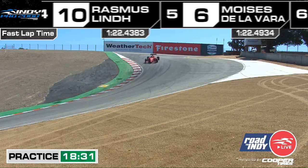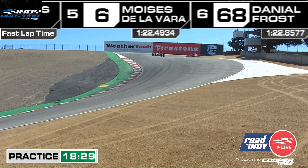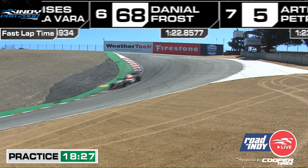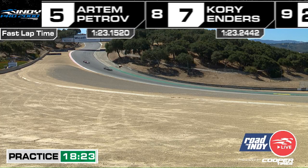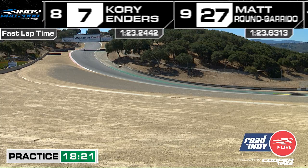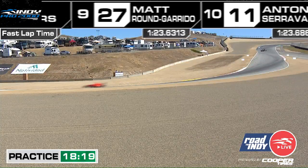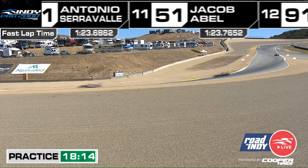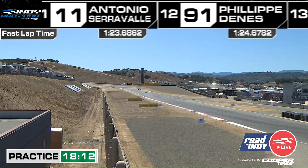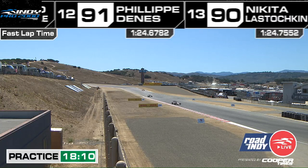Rasmuth Lint, one of our points challengers, in fourth. And Moises de la Vera, the driver from Mexico, for D-Force Racing in fifth. Daniel Frost from Singapore for Exclusive Autosport in seventh. The Russian driver, Artem Petrov in the number 5 in 7th. Corey Enders in 8th. Matt Round-Garrido from England in 9th. And Antonio Saraval, the young Canadian, in the number 11, currently in the 10th position.